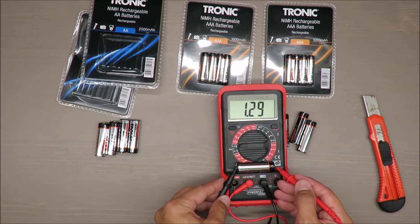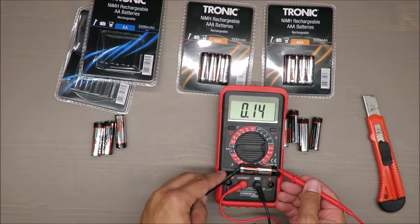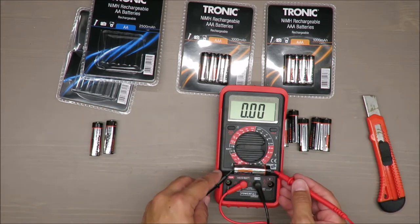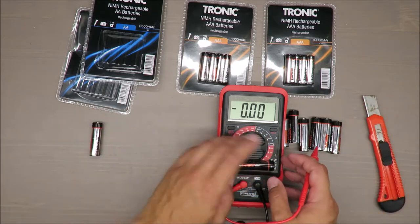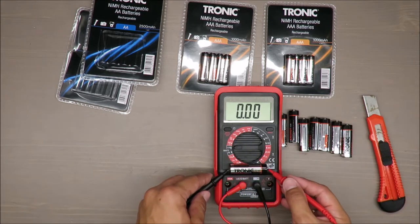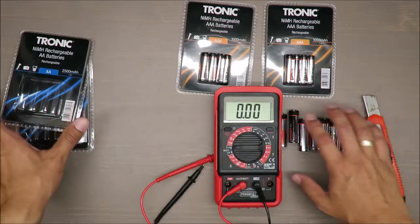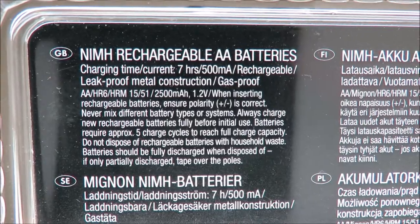Next one, 1.29. Okay, 1.29 again. Thirty. I think it's on the edge. 1.3. And last but not least, 1.3. Okay, so AA we are done.